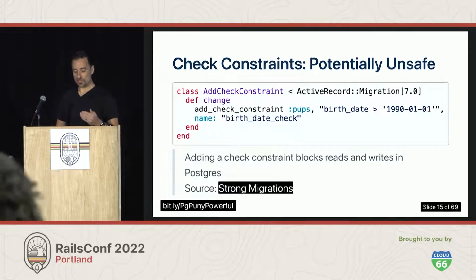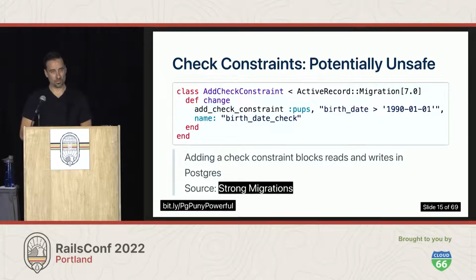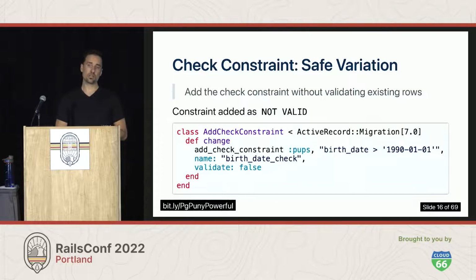And what can happen when you add a check constraint is it's going to check all of the rows in the table. If the table is hundreds of millions of rows, it's going to take a long time. And adding a check constraint blocks reads and writes to that table. And this is from the strong migrations gem, which I'm going to talk about a lot. So what can we do to avoid that problem? We don't want to block reads and writes. Those queries are going to time out. They're going to cause application errors.